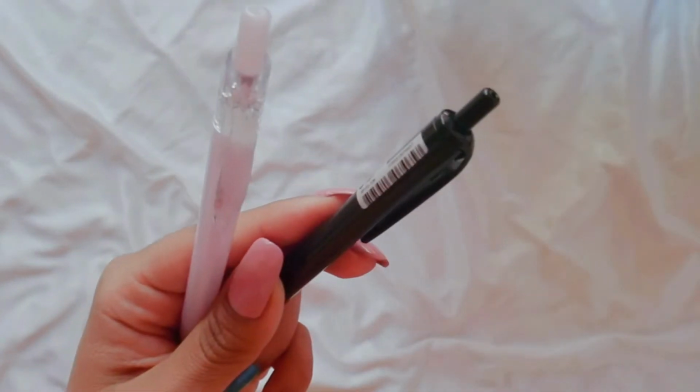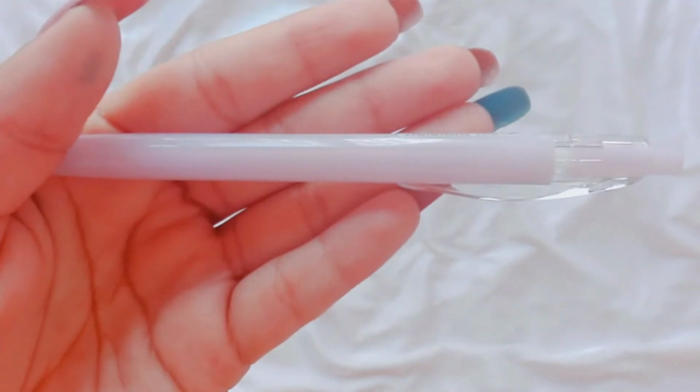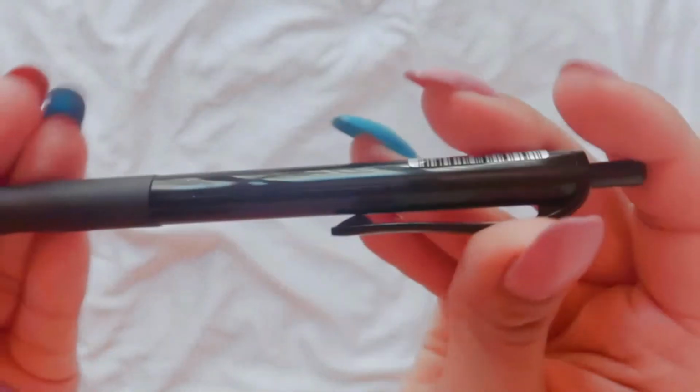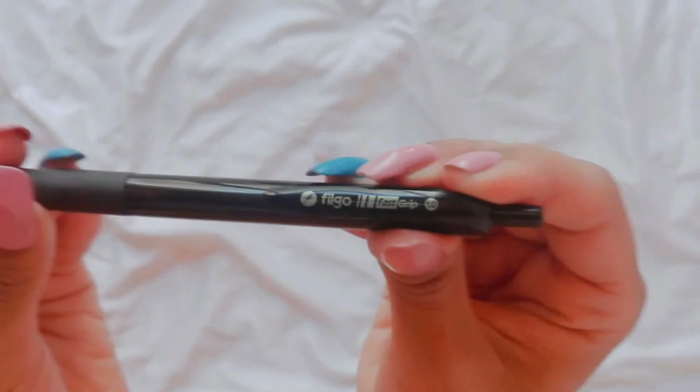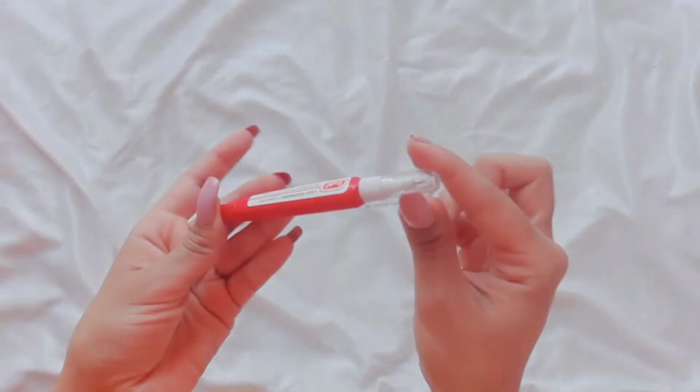These 2 pens. One is blue ink, and the quality is very good. It scratches a lot and the line is good every time. The other pen is black ink and it is my favorite pen so far. The line is very soft, I love it a lot. The liquid paper.